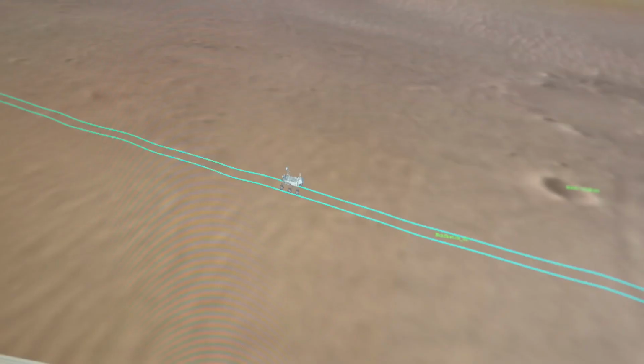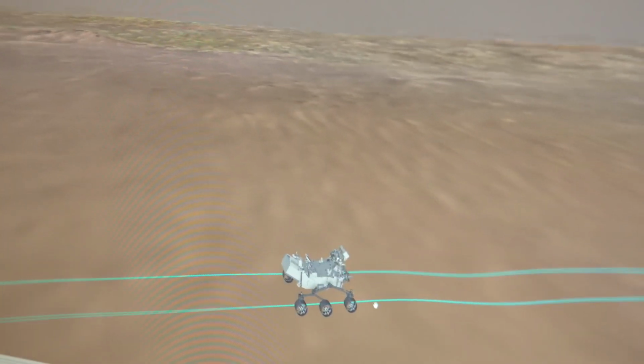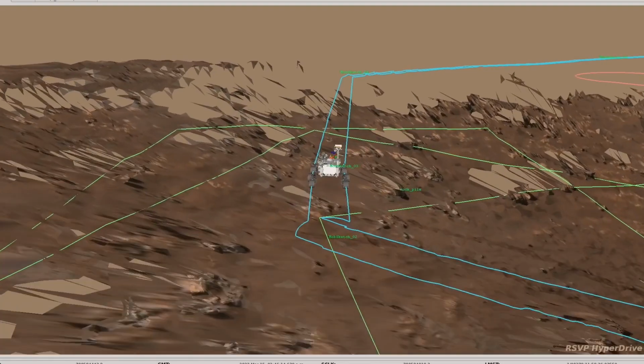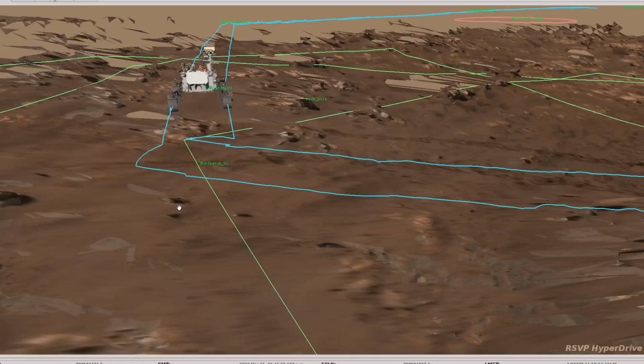Currently though, we're just trying to drive as far as we can every day, so we're relying more on Perseverance's self-driving capabilities. That means instead of the rover drivers choosing exactly where to turn and what rocks to avoid, we're letting Perseverance choose on its own. We give it specific stops along the route, but it chooses how to get there, and we trust it to avoid the hazards along that path.